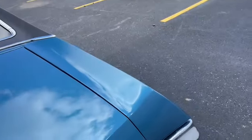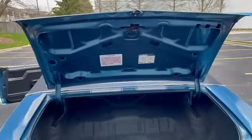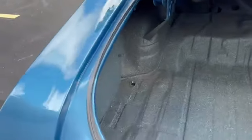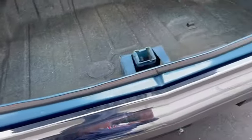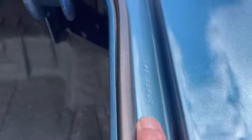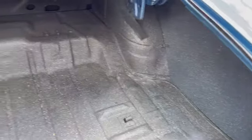Let's check out the trunk. Clean, clean, clean. All your weather stripping, like I said, fresh. So this one's been totally full one put on. This is the right way to do it, no cutting. Super, super nice car.